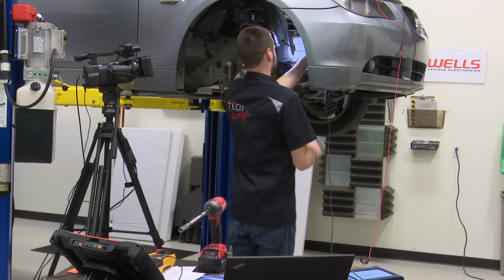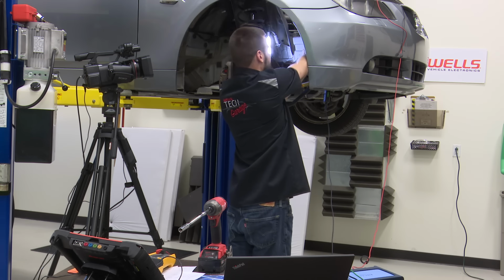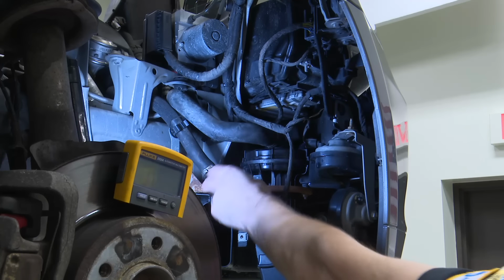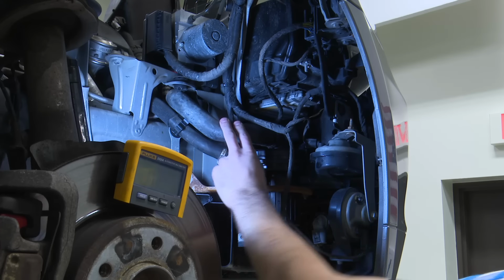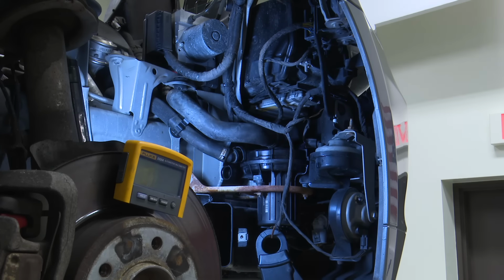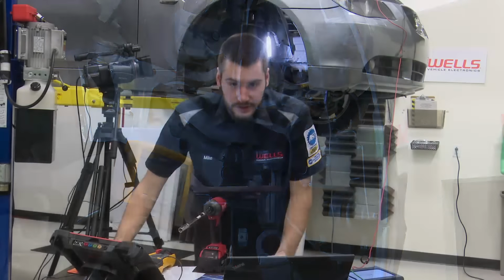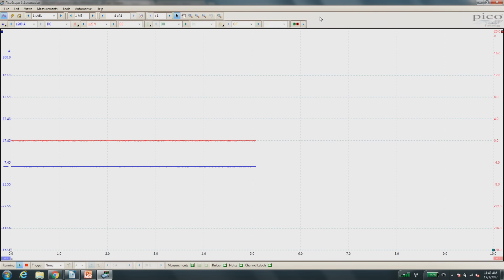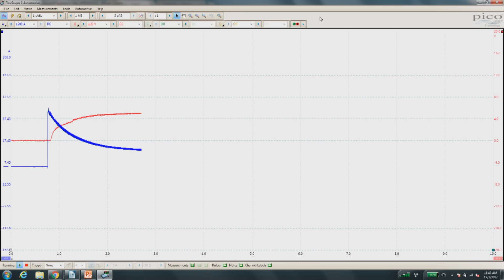Let's go ahead and take our output hose off. Okay, so now our output hose is off. All that's connected is our inlet hose, which is connected to the mass airflow. This thing is just going to force air out here. Let's bring up the scope on the screen and see what that looks like. Get the keyboard out of there. And I'll wait for it to refresh on the next page. Hey-oh.